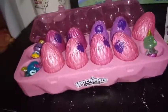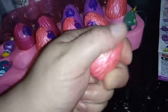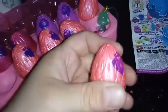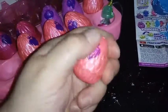Okay, so our next one we're moving towards is going to be a pink egg. And this pink egg, I think, is only for... So this is going to be for our... It's going to be a common. And it's going to be an actual royal. So we'll see who we got here. The pink eggs are pretty cool in design, too. Blaze is back for more.